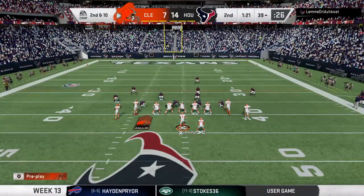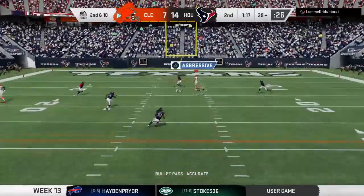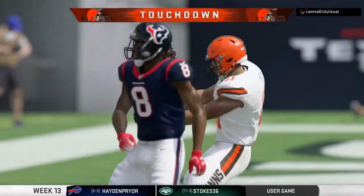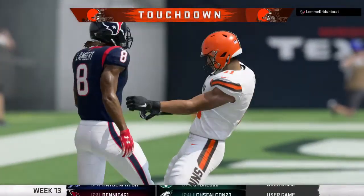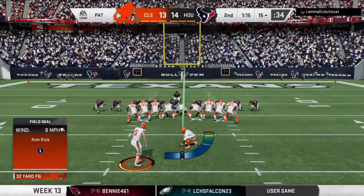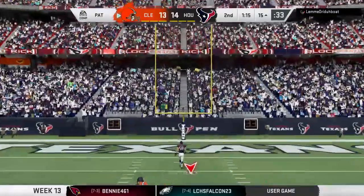56 is the mic. The second down throw for Young. He's going to fire one deep over the middle. And this is caught inside the 5. And he is into the end zone. Touchdown, Cleveland. In for the score as they are an extra point away now from tying this football game.